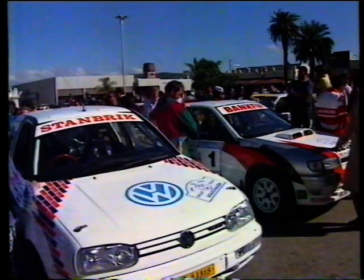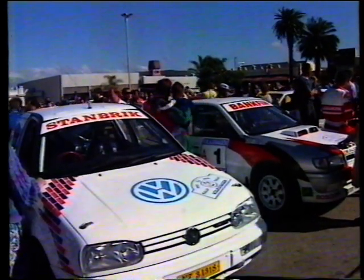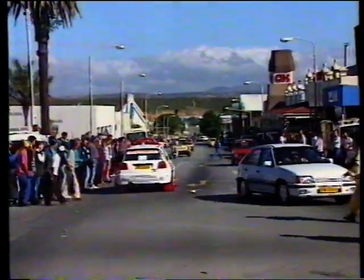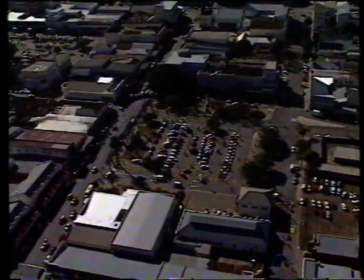Jan Habich has worked hard to improve the performance of his Golf for this event. We've had quite a disappointing season up until now, but we've done some major testing and modifications to the car, and hopefully we've sorted all the problems and it'll go a lot better. Habich follows Hannes Grobler from the start at the Uitenhage Town Hall to Stage 1, an all-tar stage in an industrial area on the outskirts of town.